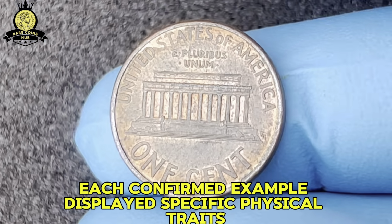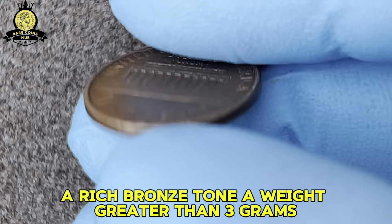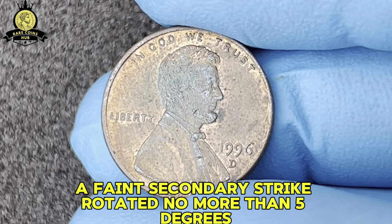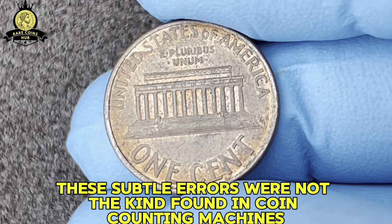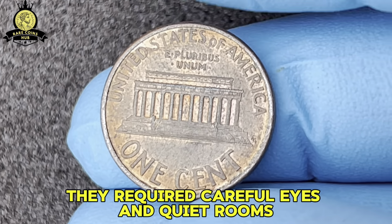Each confirmed example displayed specific physical traits: a rich bronze tone, a weight greater than 3 grams, slight doubling on the obverse inscriptions, and in some cases, a faint secondary strike rotated no more than 5 degrees. These subtle errors were not the kind found in coin counting machines or change jars by chance. They required careful eyes and quiet rooms.